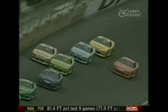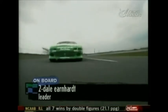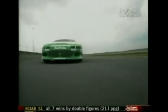Let's go back and take a look at that brush with the wall. Pruitt and Schrader, and look how close these guys are, and Rusty Wallace backed up in that pale blue car. Well, Al Unser Jr. has already clinched 5 bonus points for leading the most laps in this race. Question now is, when do you make your move? We put that question to the IROC drivers. When do you make your move?